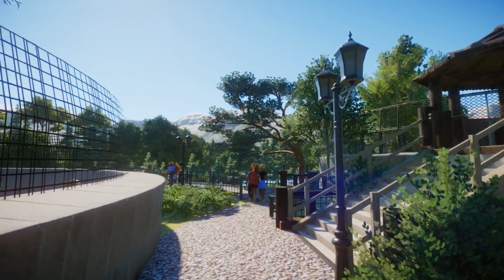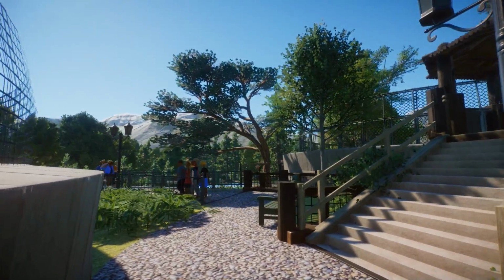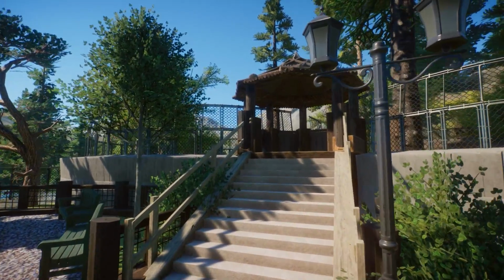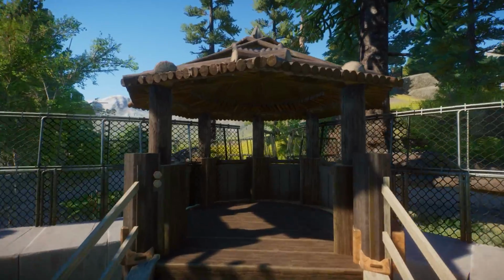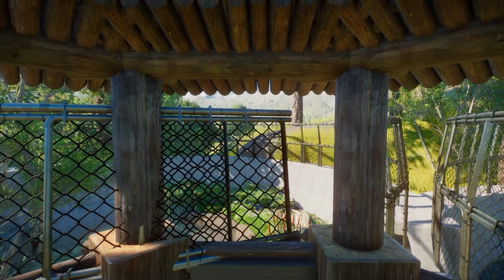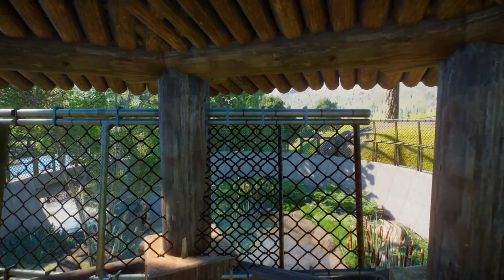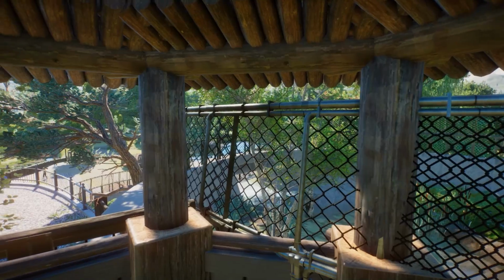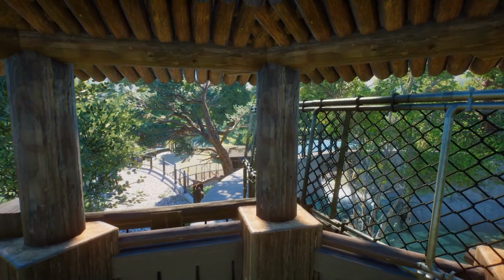But yeah, so this is the raccoon area. We have some very nice raccoon concrete domes, or not domes, it's kind of circles in which they live. They can go via tubes from one to the other, also via bridges from one to the other. You can see on the left hand side there's a bit of a water area for them to get a bit of cleaning done and a bit of swimming if they fancy doing so.